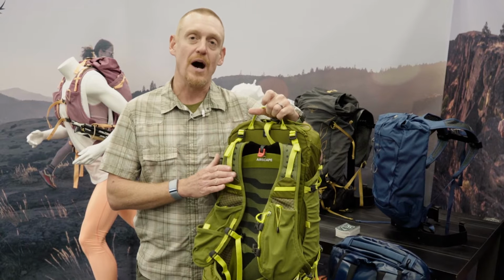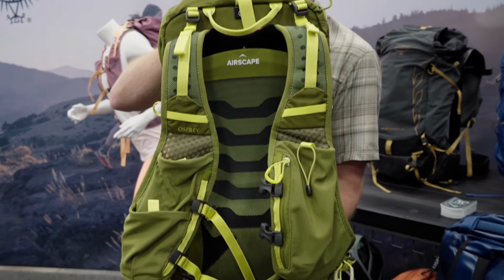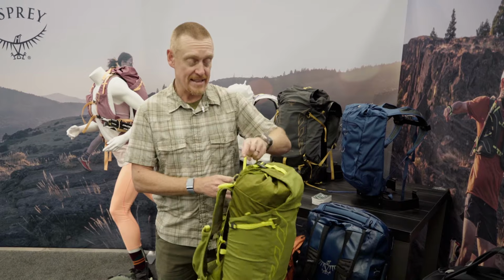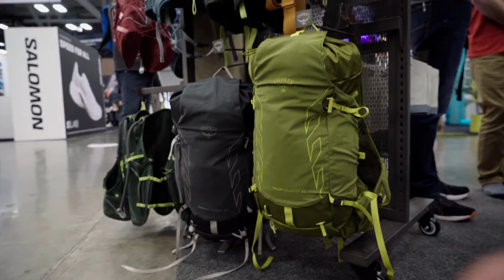Gives you a really stable ride, even if you're carrying heavy weights. As for the torso, the height is adjustable. This whole harness system moves up and down. At the same time this comes out, there'll also be a 30-liter version coming out at $200.